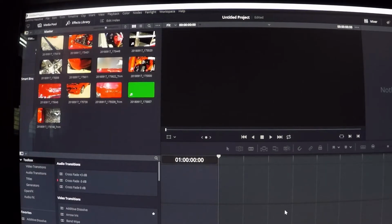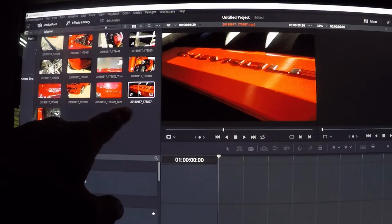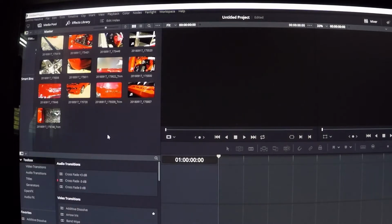Because if you drag it in right now, it's going to bring in everything. And I actually need to look at this one. It's green, and I want to find out why it's green. So let's check it out. And all you got to do, oh, okay, that's why, I haven't trimmed it yet. We'll trim that in just a second.